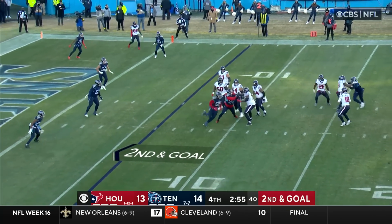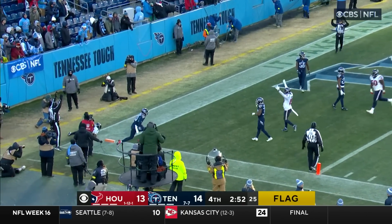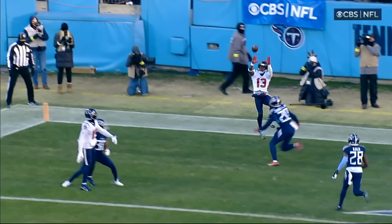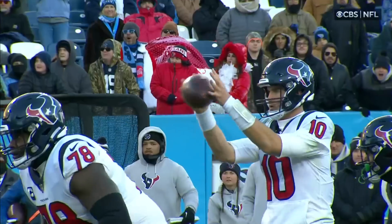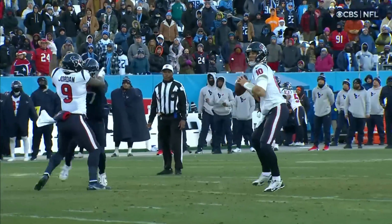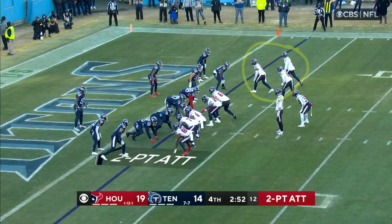Mills looking left. Fires end zone for Cooks. He's got it! Touchdown! There is a flag down. I would love to see the heart rate monitor on Davis Mills because he doesn't show any emotion. He completes the pass. He understands this is a situation where he may end up going for 2, so he stays out on the field just watching the receivers celebrate after the touchdown reception. But he understands, hey, we need 2 points after this.